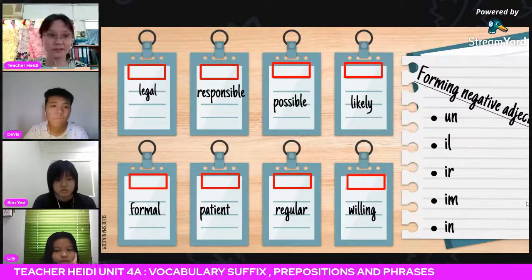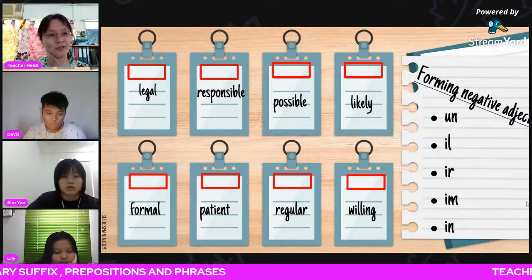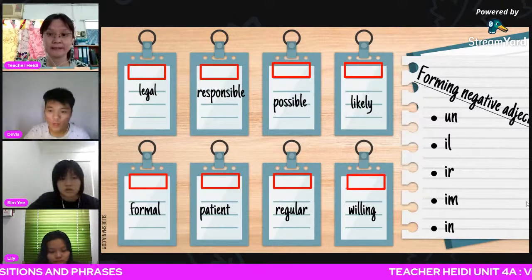So look at the chart here. I think there are only 4, so maybe the rest come in, then after that the teacher can teach. Now, legal.